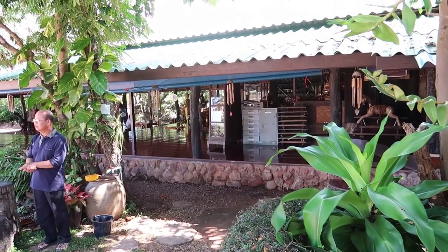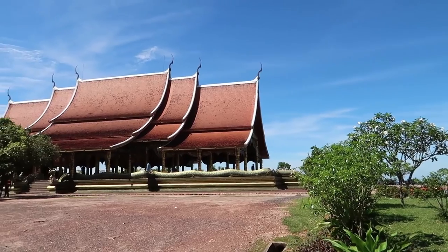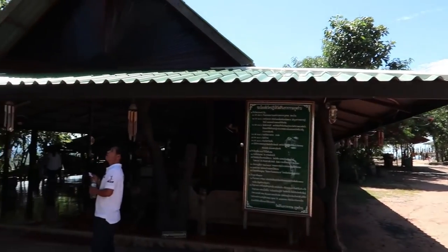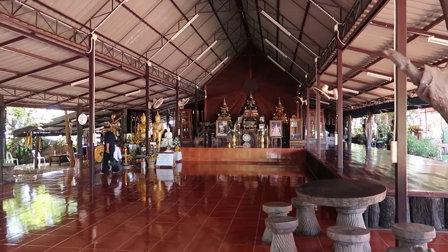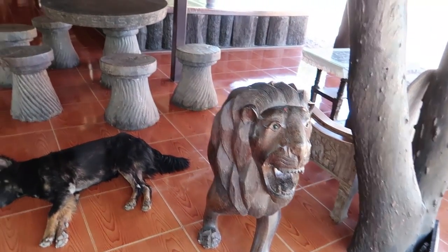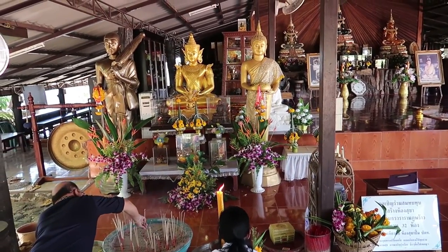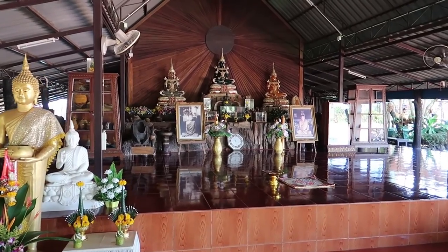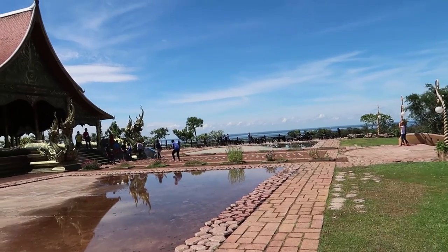Okay, this appears to be another part of the temple that you can come and kneel and pray. Here's another angle of the temple. Beautiful. Temple dog. Very beautiful. This one has a jade Buddha. Here's another really good angle of the temple.